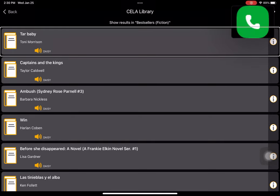So I chose bestsellers, and so I'm going to get anything that's a bestseller, from science fiction to mysteries, and there's probably several hundred, I would probably say even a few thousand titles in this category. Definitely. So, and there'll be a mix of results. We will have DAISY audio, DAISY text, and then just DAISY. And these will be titles all combined from both the Bookshare collection and the CELA collection.